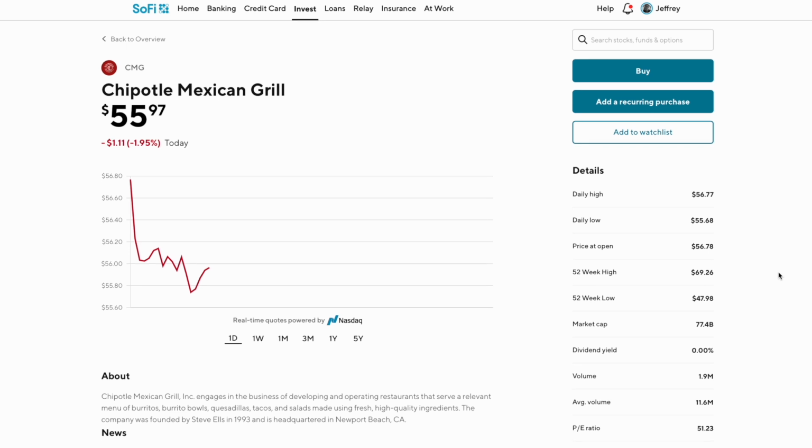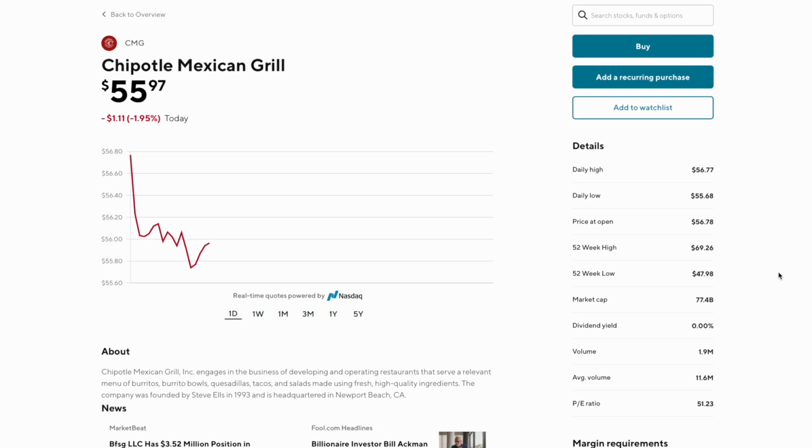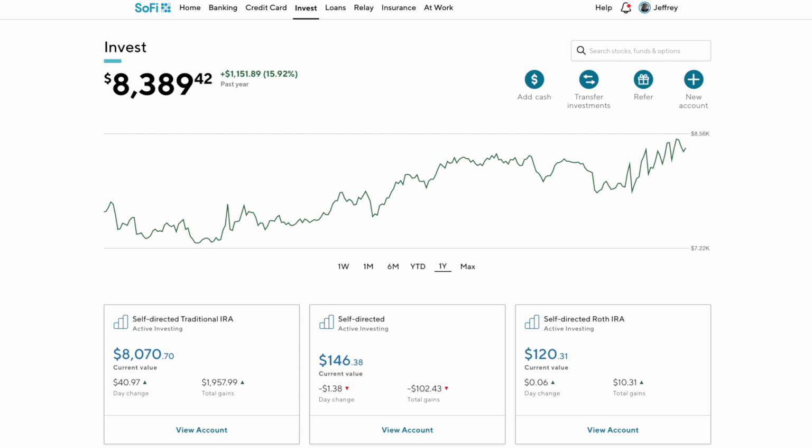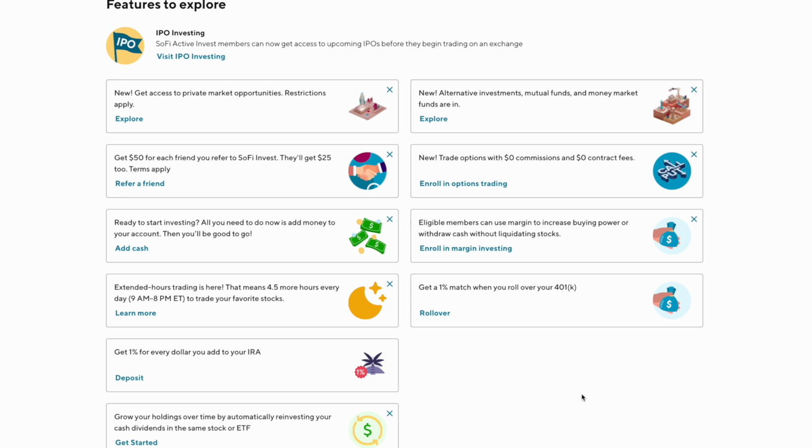Then the price chart where you can view Chipotle stock price over the last day, week, month, 3 months, year, and 5 years. A brief summary of the business and recent news. Here's the summary page. It'll show you the change in value of your assets over time, the different accounts you have with SoFi. Here's where it lists all the features you can explore.